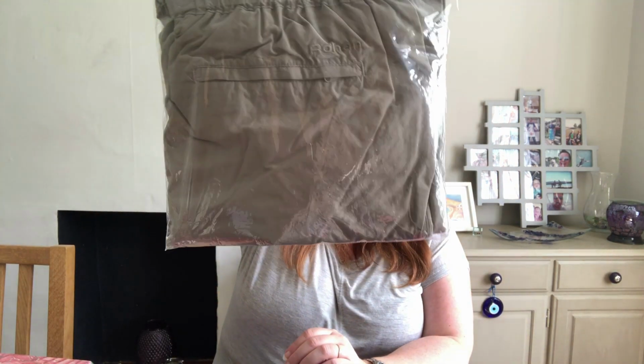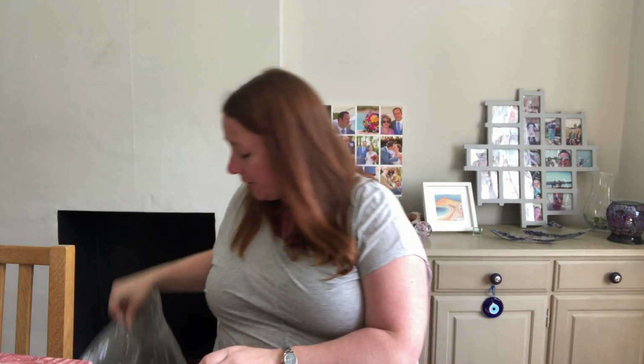I'll show you the other pair as well, because I don't know what price they went for. Exactly the same. These ones went for £14.99. So that's all of the men's sold out. But I think there has been a pair returned. I think it's a women's pair that's been returned and a men's pair that have been returned because they don't fit, which is fine. All part and parcel of the process.